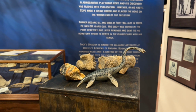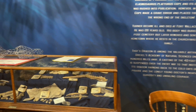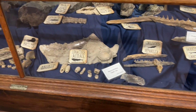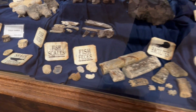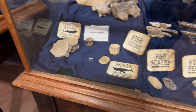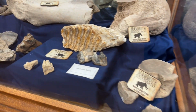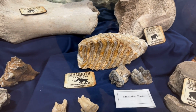Yeah, that's what they were supposed to have looked like. In theory. We don't actually know. But check out all these other fossils that are here. Some of these you will read are replicas of an actual piece. But either way, they're still really cool. Look at that mammoth tooth. That's just one single tooth.